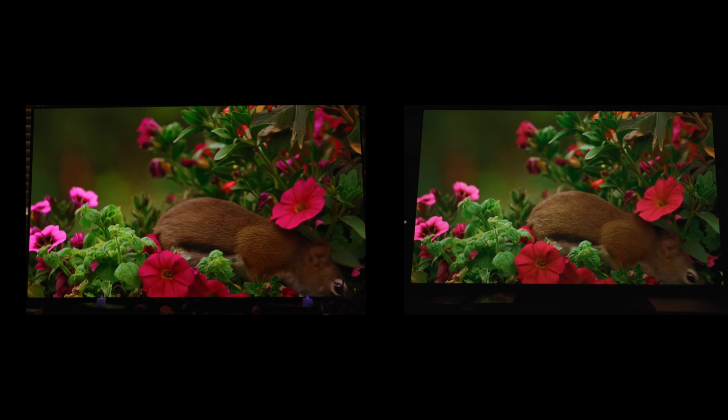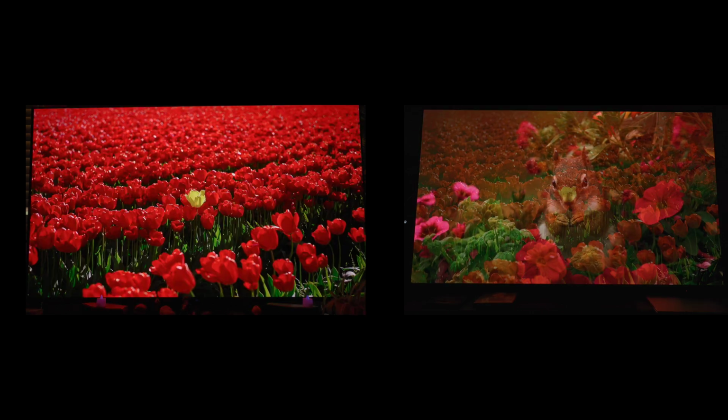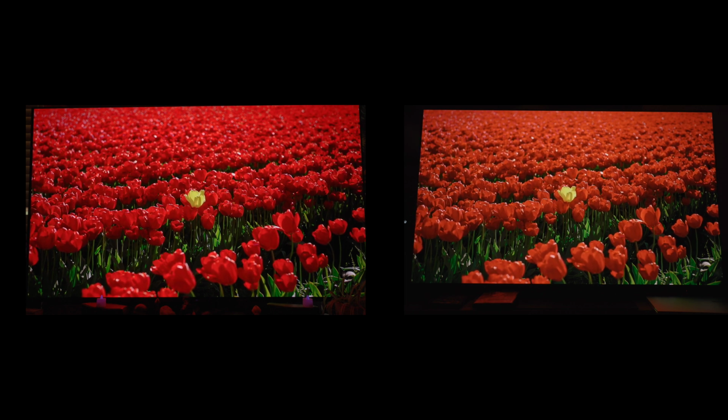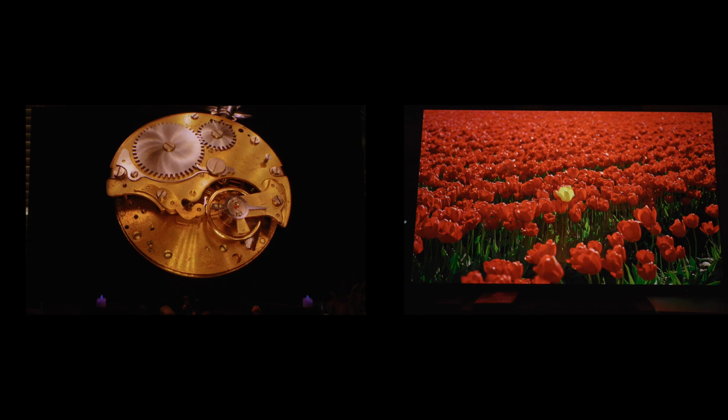Again, Samsung having higher contrast to the left, LG being a little bit more flat. Some people might like the look to the right a little bit more, calling it more natural. Some people might like the flowers to the left, saying it's more vibrant. It is truly up to your personal palate.